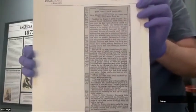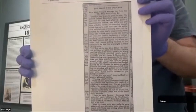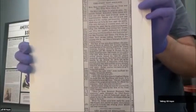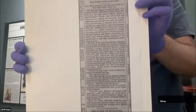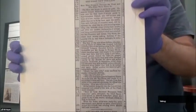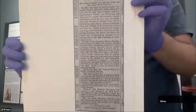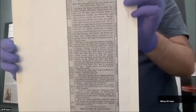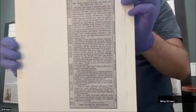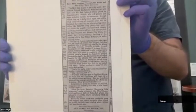The headline is "The First New Dollar: How They Dropped Through the Press and Who They Were Given to." The mint has begun to grind its grist. Tomorrow, Colonel Bosbyshell, chief coiner, will turn over his first batch of struck pieces to Superintendent Pollock, who will at once pass them on to various sub-treasuries through which they are to be let loose upon the public. The first of the new silver dollars, the planchet or blank, rolled down into a catch box with a chink, a poor, blurred, deformed silver dollar that had to be melted over again.